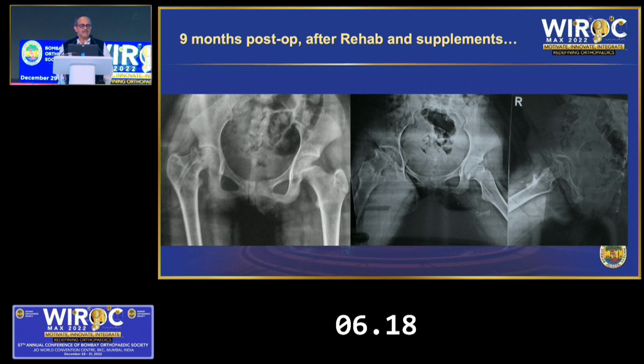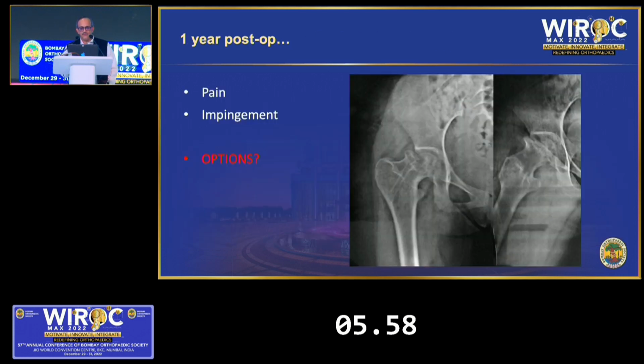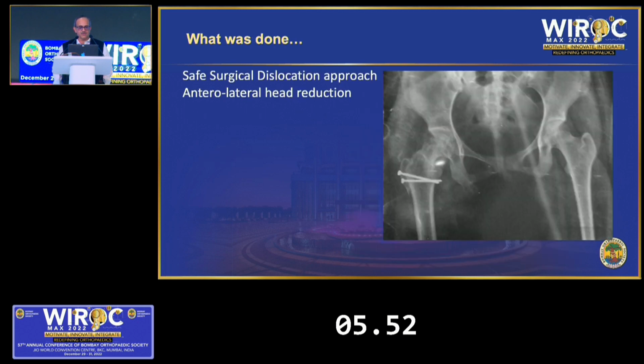And at this stage, over the years, we had learnt more about safe surgical dislocation and trying to reshape the head. So with a guarded prognosis, I explained to them that this is AVN post neck femur. We'll give it a try because the cartilage gap looked good. And I would like to take away that anterolateral bump and do a relative neck lengthening. So for that pain and impingement at 1 year post-op with this kind of an X-ray, I went ahead and I did a safe surgical dislocation.